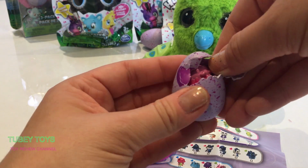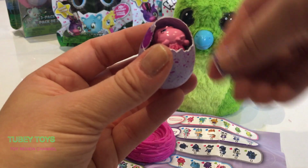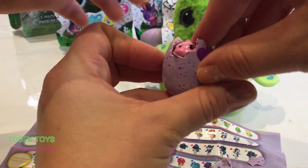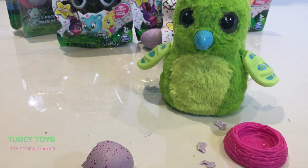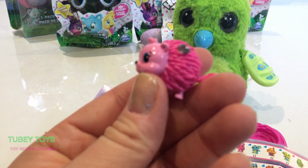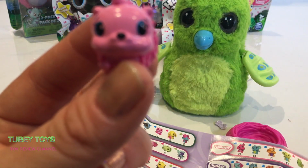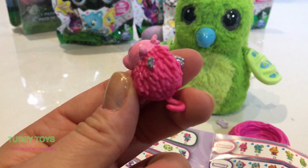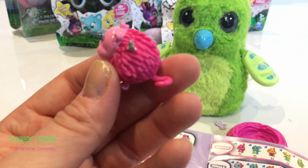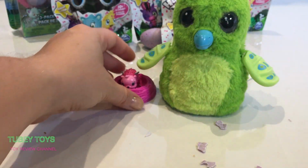Whoa, this is so cool. Wow. Guys, at Spinmaster, you people are geniuses. How cute. Who do we get? Oh, we got a rare one, and she's from the Meadow. She is pink all over, and she looks like a little porcupine. She doesn't have a name, but she's from the Meadow, and she is rare. Look at the little tail. She's like a mixture of a porcupine, a fairy, and a little rat. So cute. Let's put her in the nest next to Teeny.